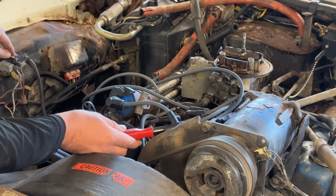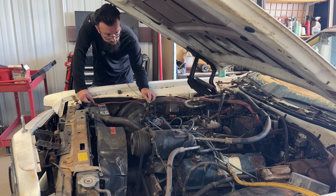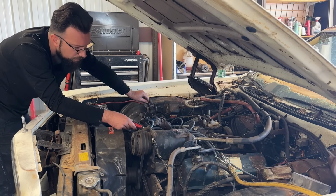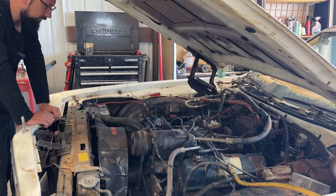Yeah! Look at that! Dude, yes. Fire in the hole. Weird. We lost it again. That sucks, dude. What the heck?